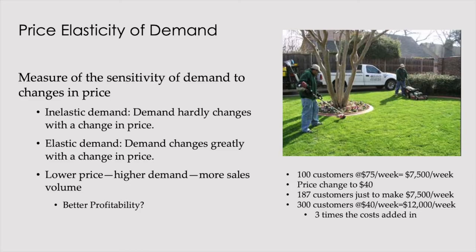That's when things go crazy. That's not demand. That is panic. Yeah, and hardcore speculation. So again, the lower the price, the higher the demand. All right, if we really raise the price, it would be lower demand, but it's a better profitability. Now, this is a business.